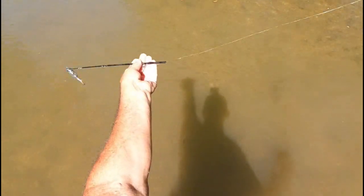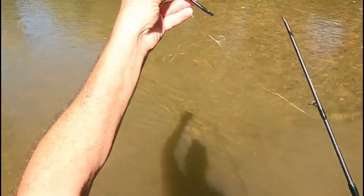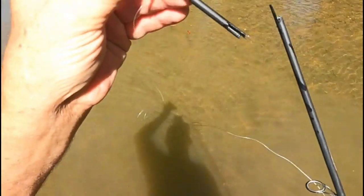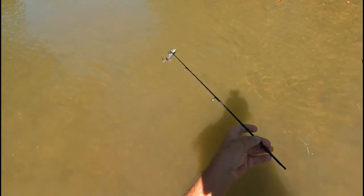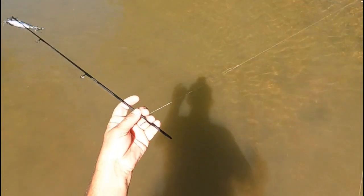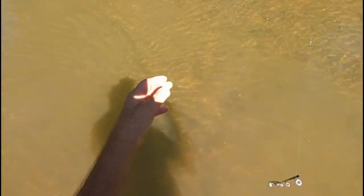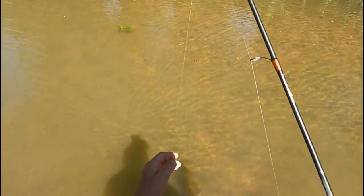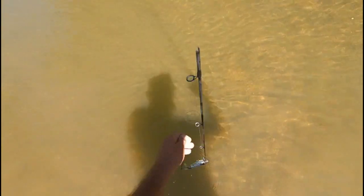Well, I hooked a pretty big bass. Or I didn't hook him actually, but I jerked on my pole and it broke. I mean, it just flat broke. See that? I mean, that's what you call broke. And here I am, a mile and a half from my truck. So I'm gonna be fishing with a really, really short pole. So it's gonna be interesting, I can tell you that. Because I'm gonna keep fishing.